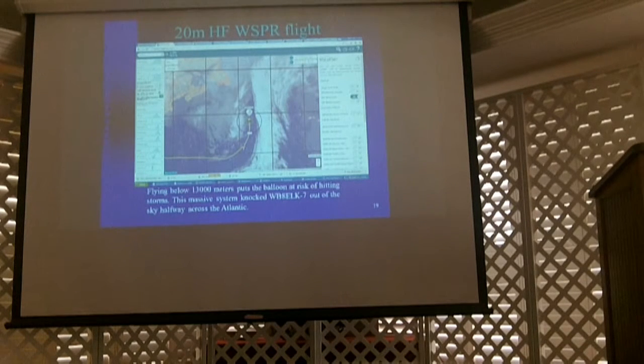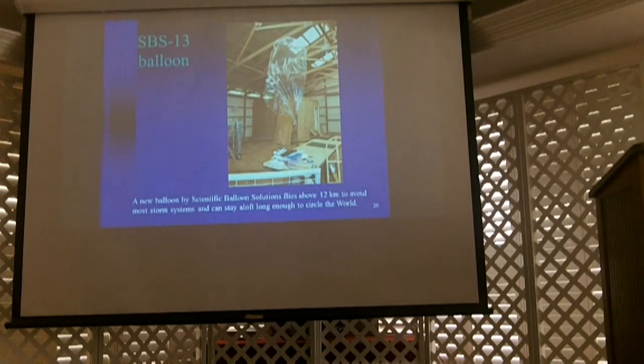It hit it and it was gone. But that was on a 36-inch particle. Next slide. This is the SPS 13 envelope.